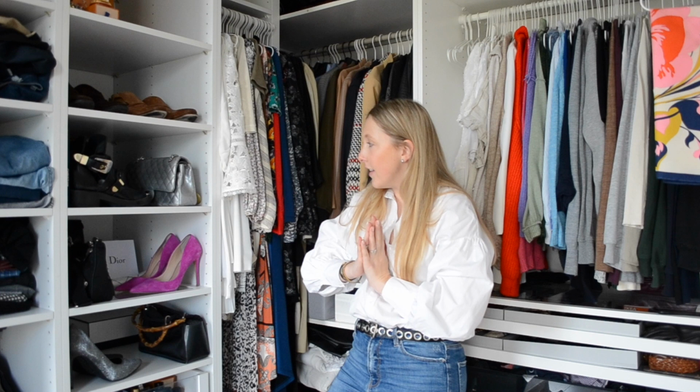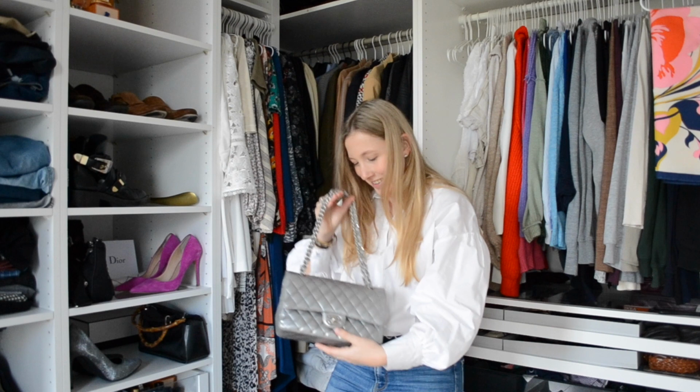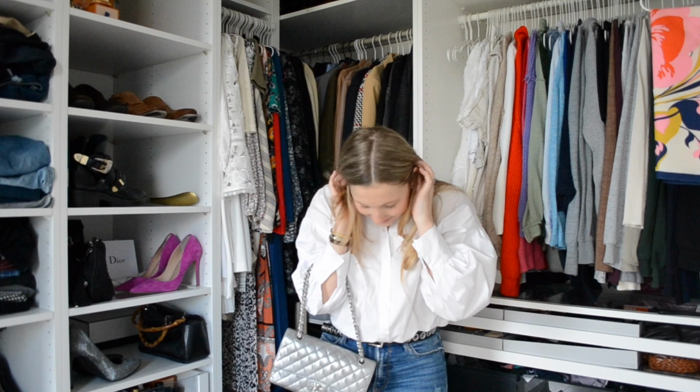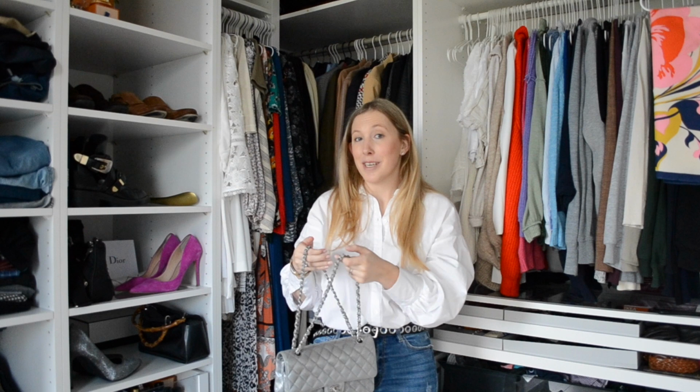Then, the bag you've all been waiting for, Chanel. This bag I got at Etoile, and I don't think I have to explain why I got it. I really, really, really love this bag. It's the medium classic flat bag from Chanel. I've been saving for over 2 years to get this bag. When I started working at Etoile, I said to myself, I really want a classic flat bag someday.